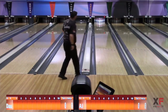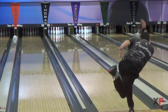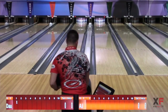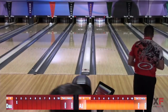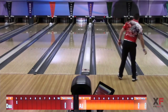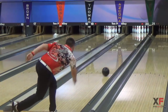Opening shot. And a good one for Tom Daugherty. When it finishes in that spot, you're not going to leave a solid 8. Doherty's black hammer urethane goes through the pins nicely on that shot. All right, so it's pitch black on the right lane for A.J. Johnson. A great opening start for him. Now does he use the same ball on the left lane?